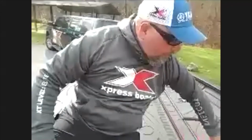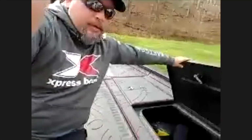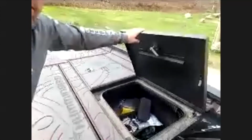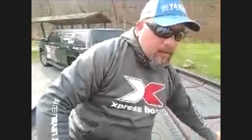Then over here, we've got 2 additional storage boxes. Another dry storage. Get over here, kind of get an idea. Get y'all the close up there, maybe. There's plenty of room. These boats just have so much room in them. 2 storage areas under each seat. Give y'all a look at the live wells here. Then we'll look in the battery compartment.